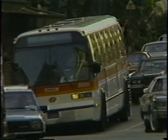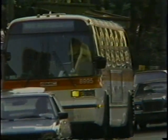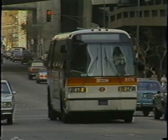At RTD, we are proud of the service we provide for the community and of our safety record. We are proud, too, of the equipment maintenance personnel who are working hard to keep our fleet running smoothly.